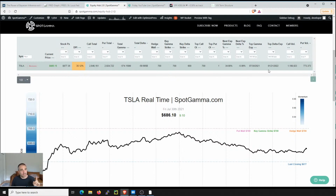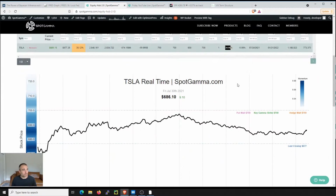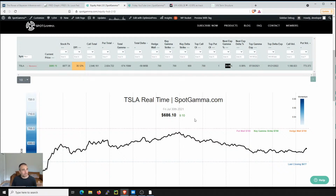What's interesting about that is a lot of these deltas, and the key delta strike is 600, still remain out in January. So that 600 number probably doesn't go away before then. Huge call volume, and a pretty good chunk of this will expire of the 700. So 700 is the big number, and we're up near that level into this expiration.